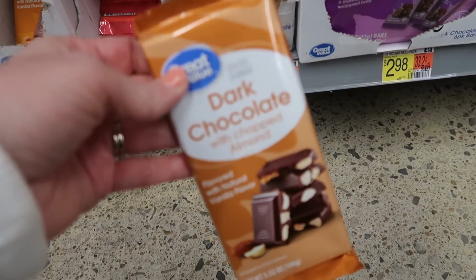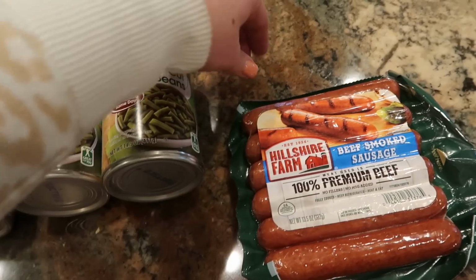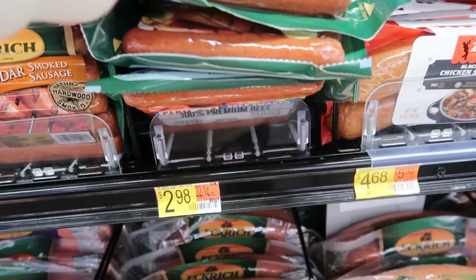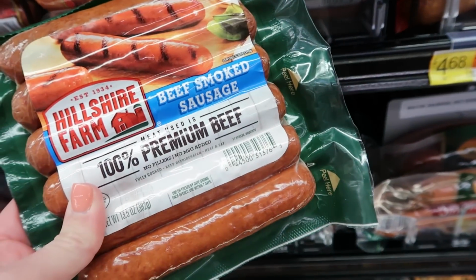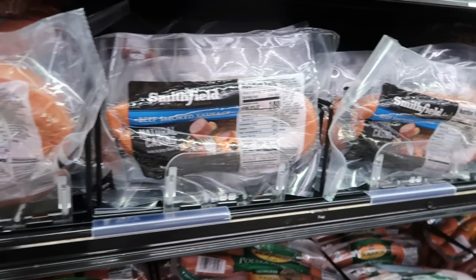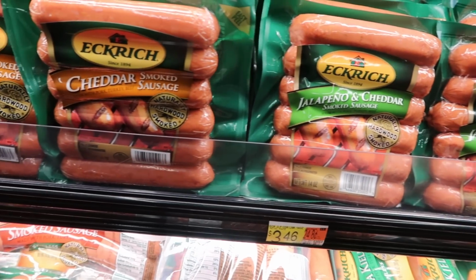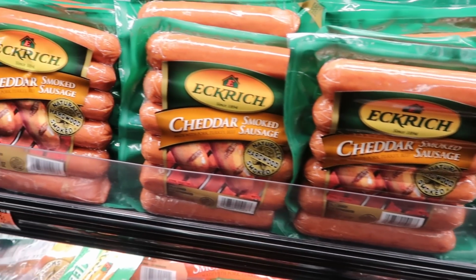You're gonna see what I'm gonna do with that. I have 1 package of cream cheese. I have 1 package of smoked sausage. I was delighted to see this Hillshire Farm brand was only $2.98. They had several different kinds of smoked sausage that were right around $3. I also saw the Eckrich ones in cheddar or jalapeno, so lots of different options there at my Walmart.